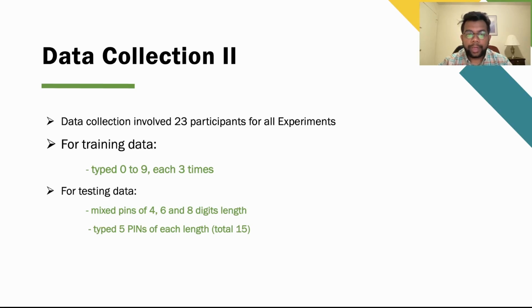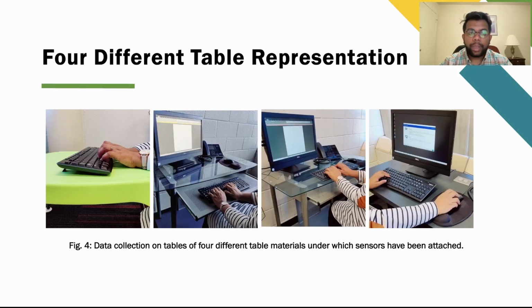For our data collection, there were 23 participants involved for all the experiments. We had a separate set of participants for training and a separate set of participants for testing. For training, the participants had to type 0 to 9 on the keyboard, each key 3 times. For testing, we used different PINs of 4, 6, and 8-digit lengths, and the participants typed 5 PINs of each length, a total of 15. We used 4 different tables in our research: a plastic table surface, a metallic table surface, a glass table surface, and a wooden table surface.